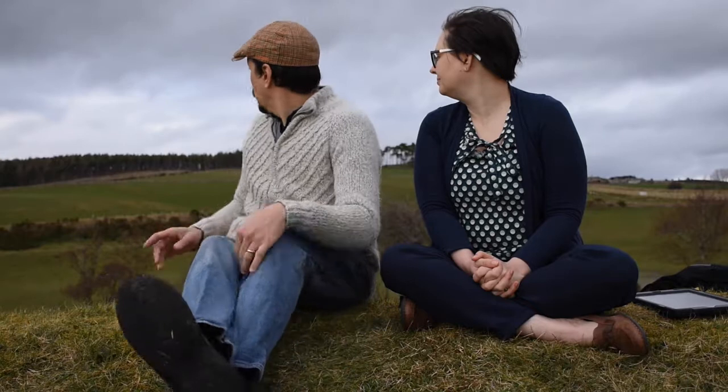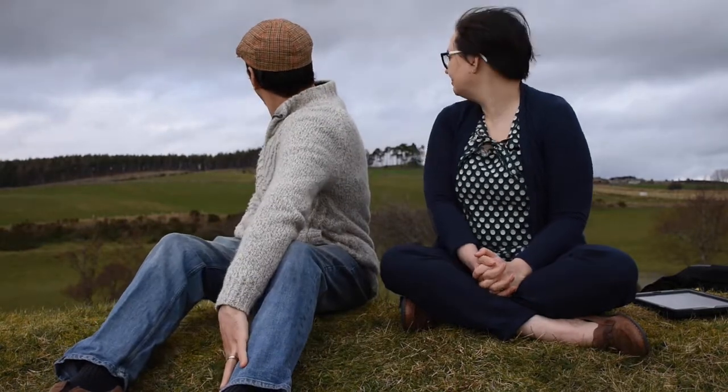The cairn from where we're sitting is literally over the hill just over my right shoulder here. So if we were to go straight over where those trees are and down the other side, the cairn is just over there.